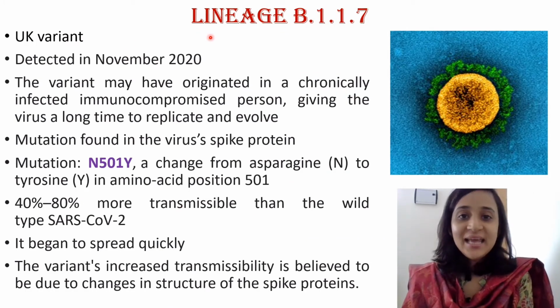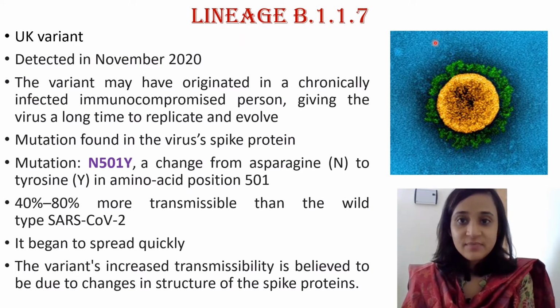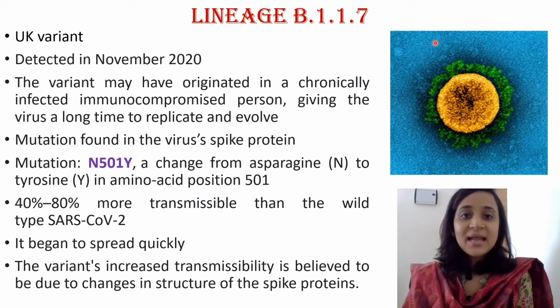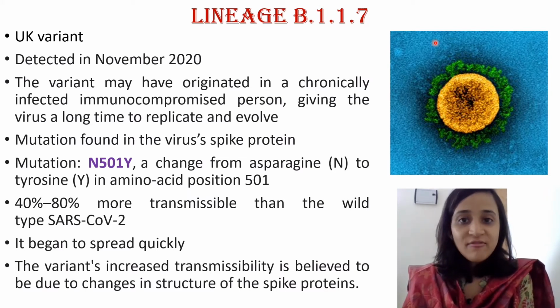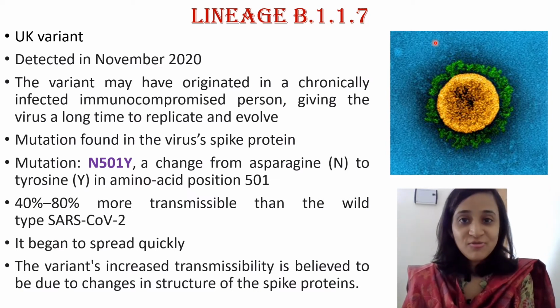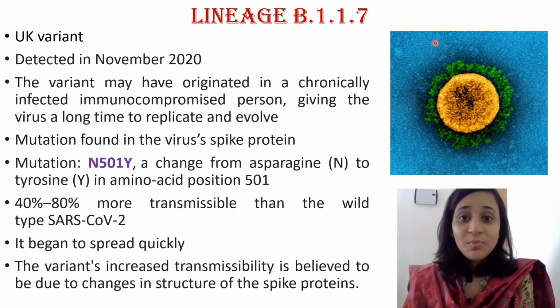Next is Lineage B117. So this is an UK variant because the first case was reported in UK in November 2020. So it has been suggested that this variety may have originated in a chronically infected immunocompromised person. That gives the virus a long time to replicate and evolve. Again, the mutation was found in the virus's spike protein.